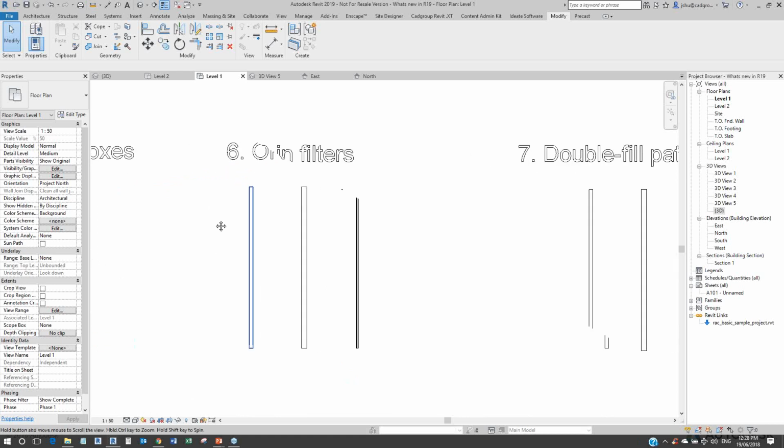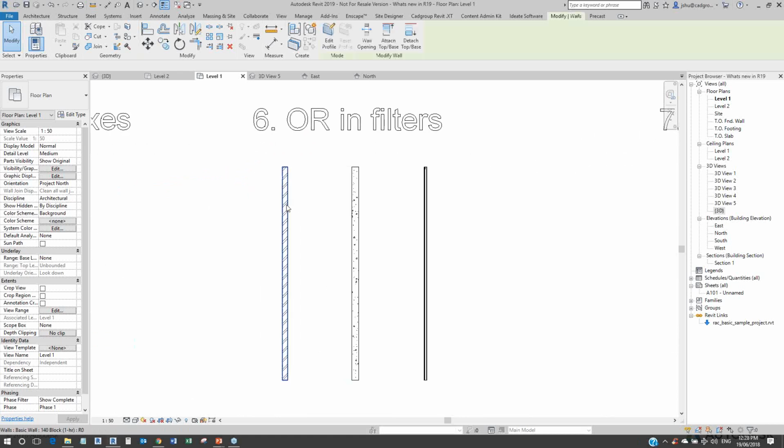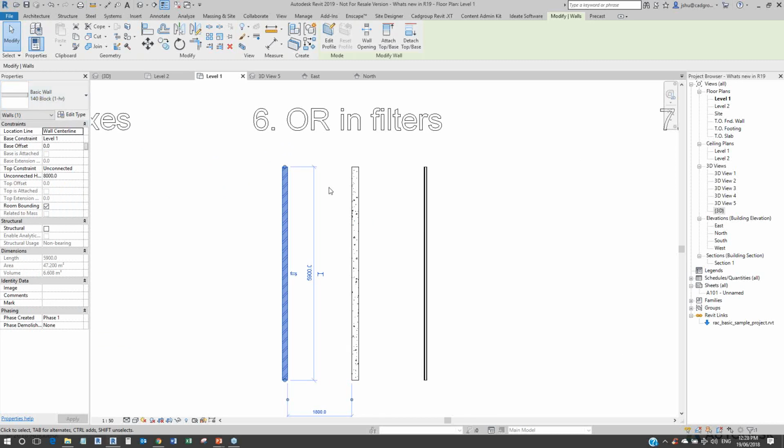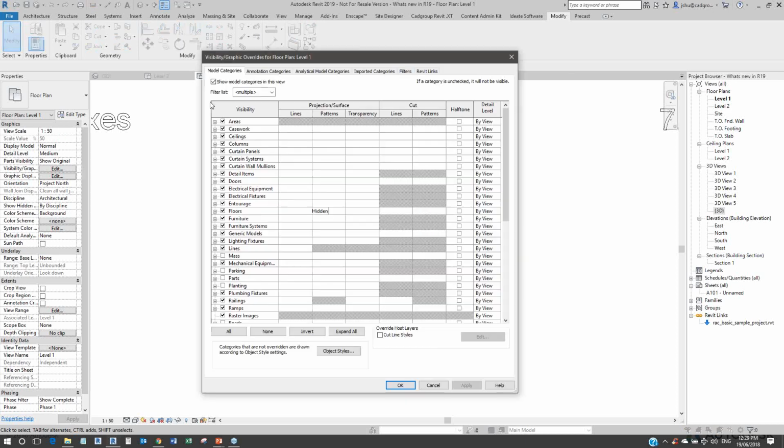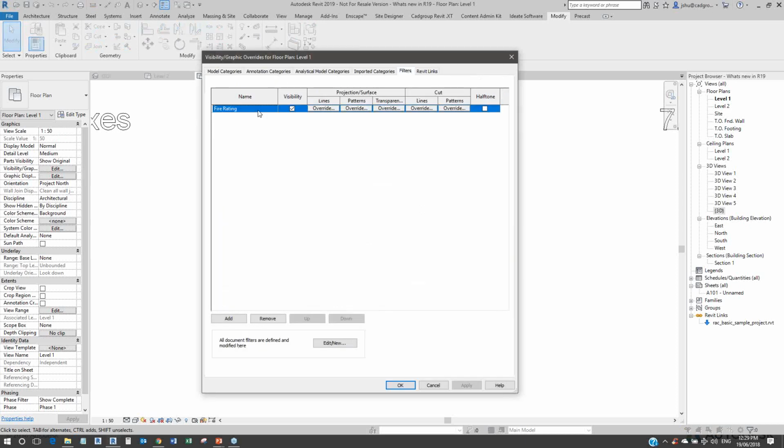I have three types of walls in this project. One is a 1 hour fire rated 100. One in the middle, it's a 2 hour fire rated 200 mil concrete wall. And I have a smoke sealed and interior drywall. So in the past, if we want all of them to come up with the override in our, for example, fire compartmentation plans, we will have to create 3 different filters to pick up each one of them and give them unified overrides. So now, with the or rule in Revit, I created this filter called fire rating.